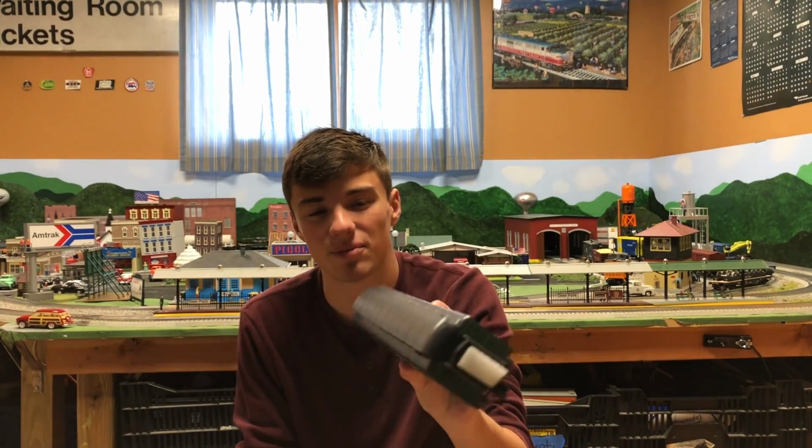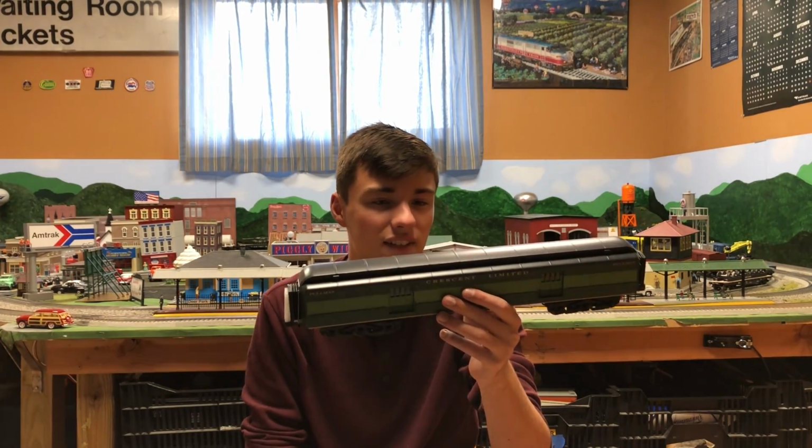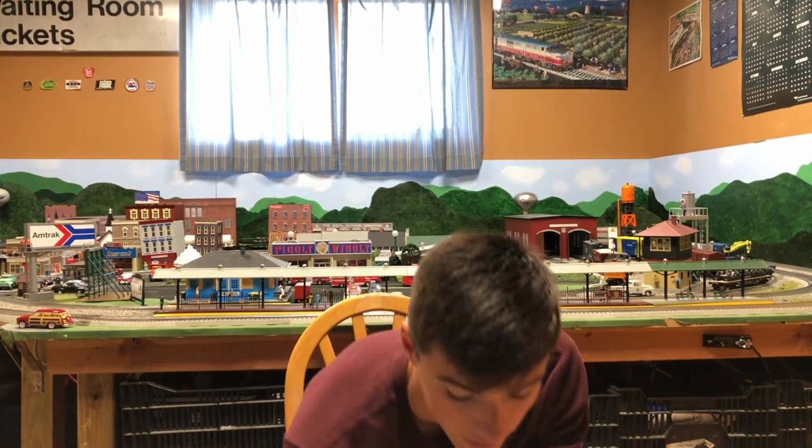Well, and now that I had a Southern steam locomotive, I had to get Southern passenger cars. These are MTH Premier. Here's the baggage car. It's lettered up for the Crescent Limited.